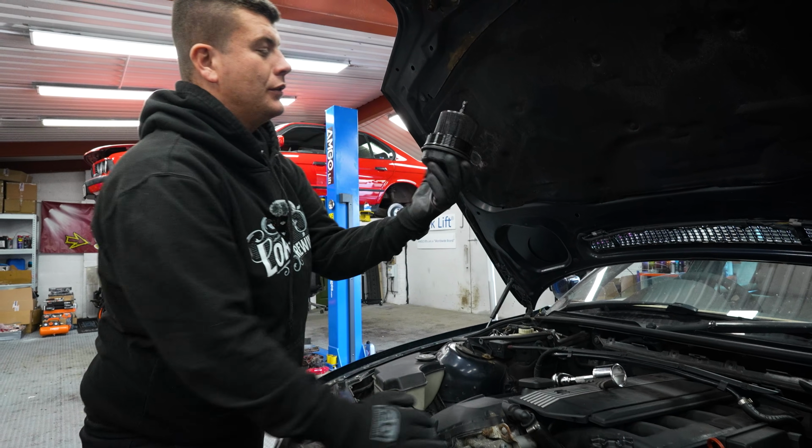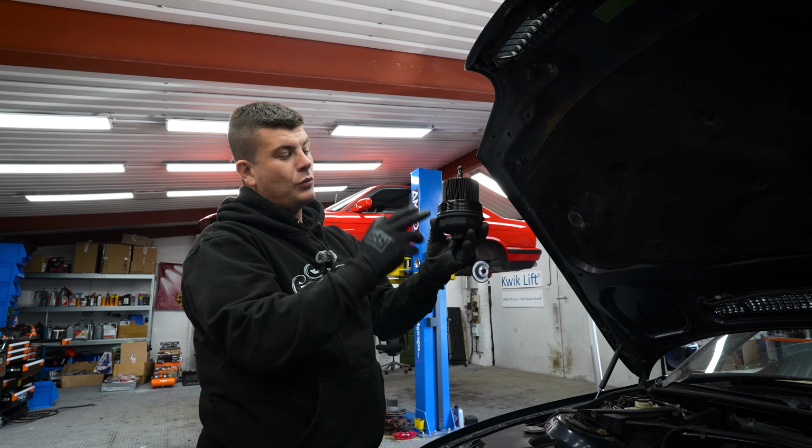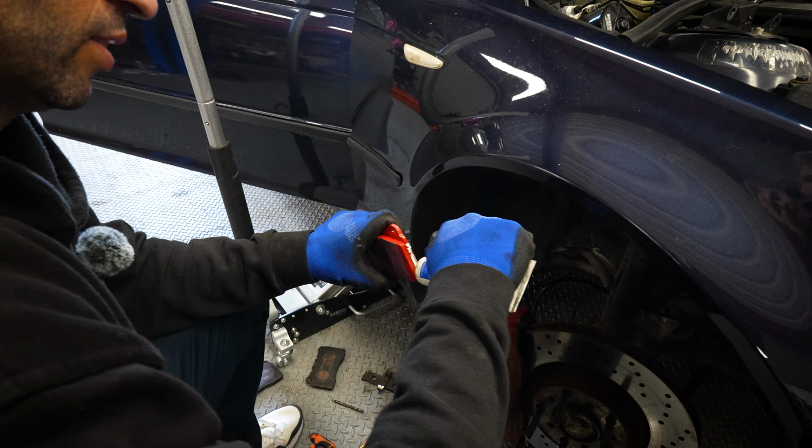There it is, one oil filter, and it actually looks all right. If they bow in at the middle and they look all wavy and bowed in, that usually means they're collapsing and they're blocked up, but this one actually looks all right.